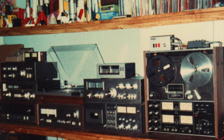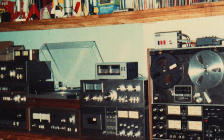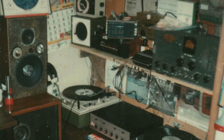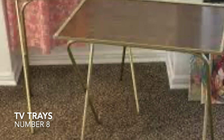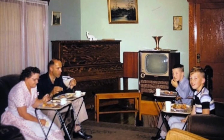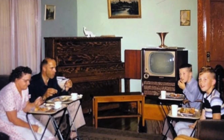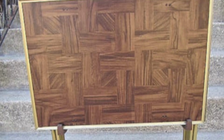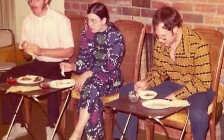But music wasn't the only thing families enjoyed together. Many of them also had a simple item that made TV nights much easier: TV trays. These foldable trays were incredibly popular. Families could bring dinner into the living room and eat while watching their favorite shows. The trays folded away when not in use, making them practical and convenient. For countless households, TV trays became part of the nightly routine, especially during major television events.